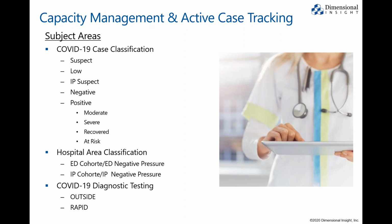In regards to the testing, the hospital has 2 types of tests. They have outside tests and rapid tests. The outside tests are sent to an outside lab, and they can take up to 7 days to get a result back, but these tests are more reliable. The rapid tests are resulted right in the hospital in about 15 minutes, but they're less reliable. When a patient first comes into the ED, they usually receive an order for both the rapid and outside tests. A positive result on either test will move the patient to the positive category.